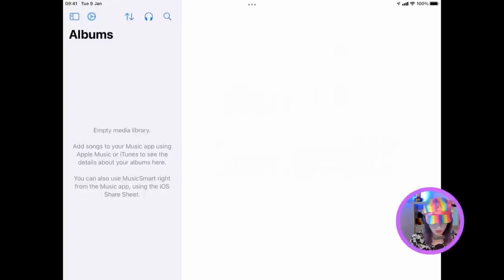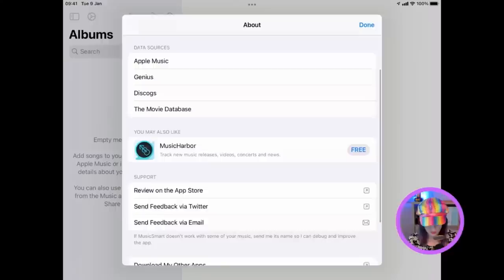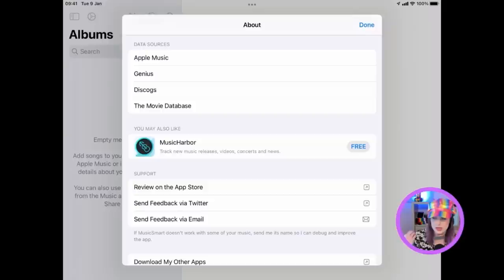Now, I've added my music library through Apple Music, and it is just going to take a moment to sync. You can see it'll get data from various different places. It gets it from Apple Music. It also gets it from The Movie Database, and Genius, which is the system that Apple has incorporated into what used to be iTunes and is now Music to try and get information.